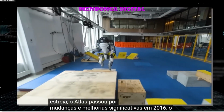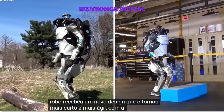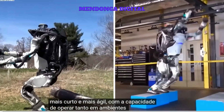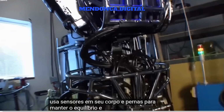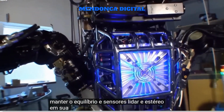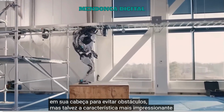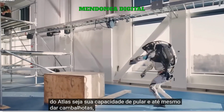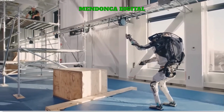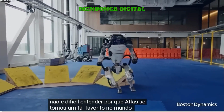In 2016, the robot received a new design that made it shorter and more agile, with the ability to operate both indoors and outdoors. It uses sensors in its body and legs to maintain balance, and LiDAR and stereo sensors in its head to avoid obstacles. But perhaps the most impressive feature of Atlas is its ability to jump and even do a backflip. It's not hard to see why Atlas has become a fan favorite in the tech world.